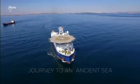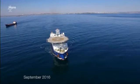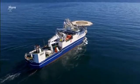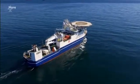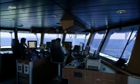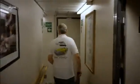Sailing east at 6 knots, the 3,000-ton Stril Explorer heads into the mysterious waters of the Black Sea. She's making for a set of coordinates off the Bulgarian coast. On board, an international team of scientists led by John Adams, one of the maritime archaeologists who raised King Henry VIII's flagship, the Mary Rose.